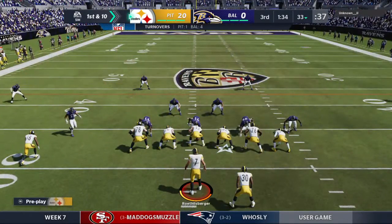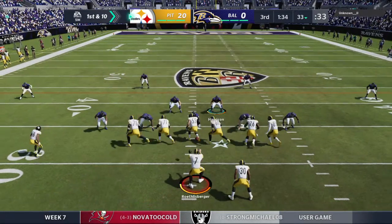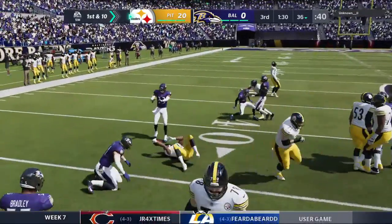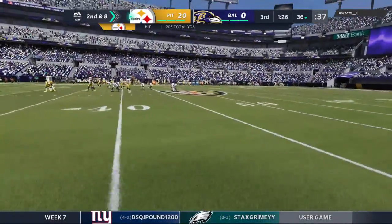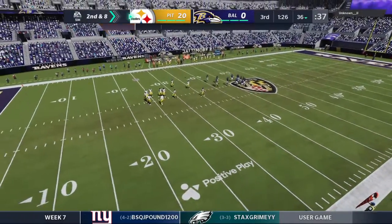Big Ben and the Steelers with a 1st and 10 at the 33-yard line. He'll start the drive with a give to Conner. So he got free of 1 tackle but couldn't do a whole lot else. Ball carrier, Malik Harrison on the tackle. 36-yard line. Oh, that's a real nice job there by the defensive front. They just engaged and held their ground.